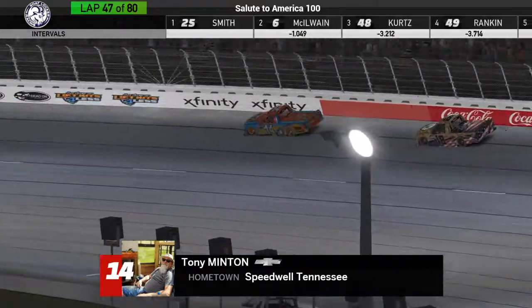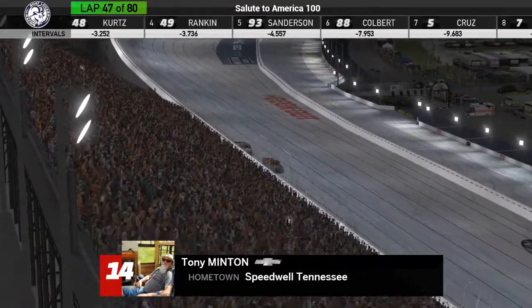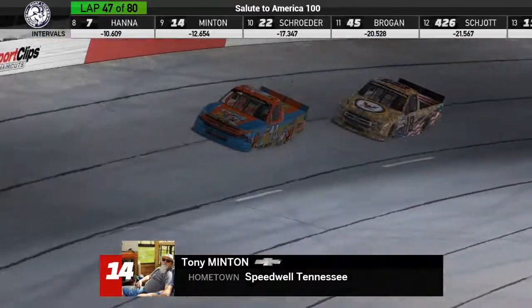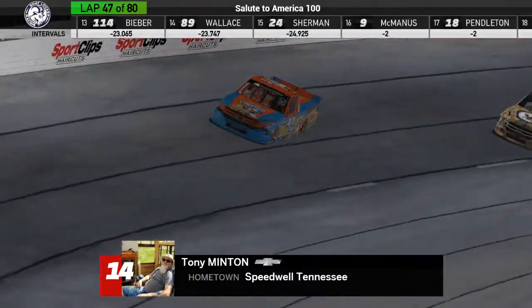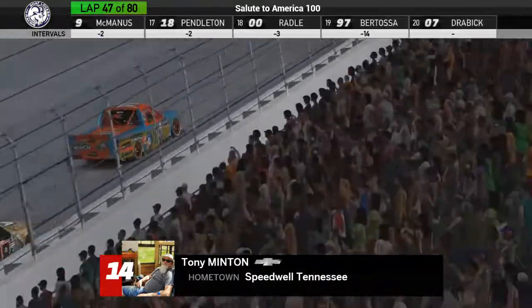But Tony's out having himself a good night tonight, man. Looking real good in that 9th position in that Captain Crunch truck. Just one of those cool paint schemes, man. You don't think of that as a paint scheme until you see it, and you're like, yeah, that's pretty awesome. Yeah, I like it. He did a really good job with that one. I'm pretty sure he painted it himself. Yeah, good looking truck though, real good looking truck.